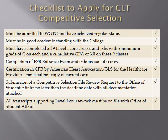You must have completed the PSB entrance exam. You must have received CPR training for the healthcare provider and be certified. And you must submit a competitive selection file review request. That has to be turned in to the Office of Student Affairs no later than the deadline date with all documentation attached. If you're a transfer student, you need to make sure that all transcripts supporting your Level 1 coursework are on file with the Office of Student Affairs.